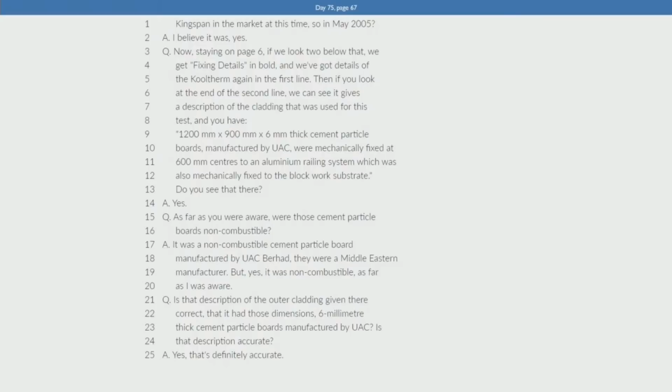Yes, I do. And was that consistent with your understanding at the time as to what those boards were? I was aware it was a non-combustible board, yes. But did you leave it to Ivor to source the particular type of board that was used in the test? We did leave it to Ivor to procure all the components or to work with other component suppliers to provide free of cost materials for the test. Yes.